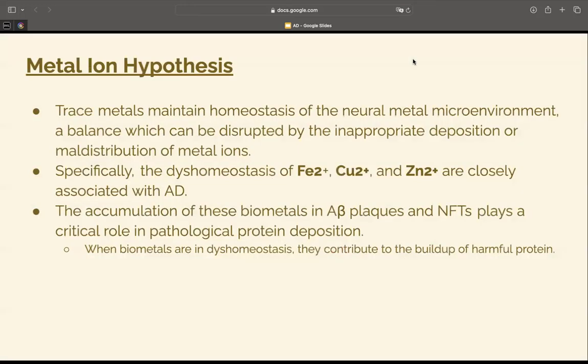Next, we have the metal ion hypothesis or framework. This starts out by mentioning that trace metals, specific metals, maintain homeostasis of the neural metal microenvironment, a balance that is easily disrupted by inappropriate deposition or maldistribution of metal ions. Specifically, there are three that are closely associated with Alzheimer's disease, and they are iron, copper, and zinc, in that order. You can see buildup of these metals in amyloid beta plaques and also neurofibrillary tangles.